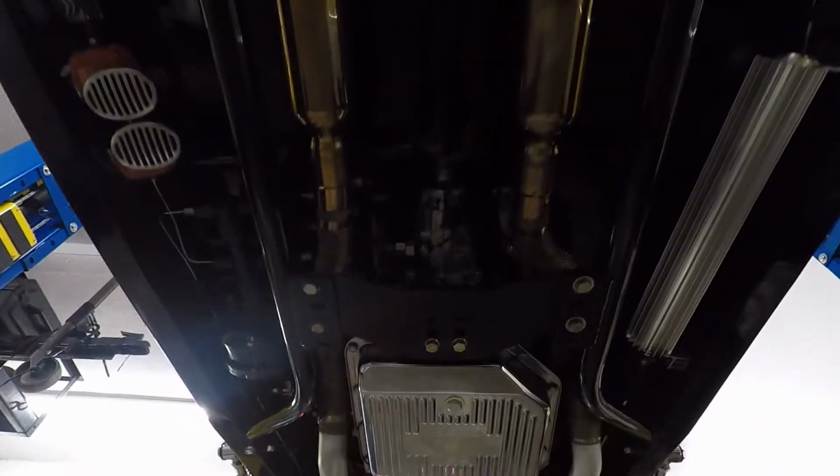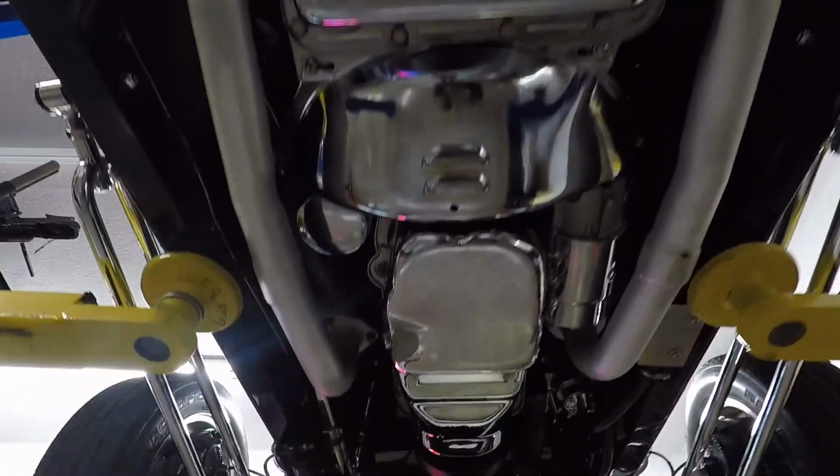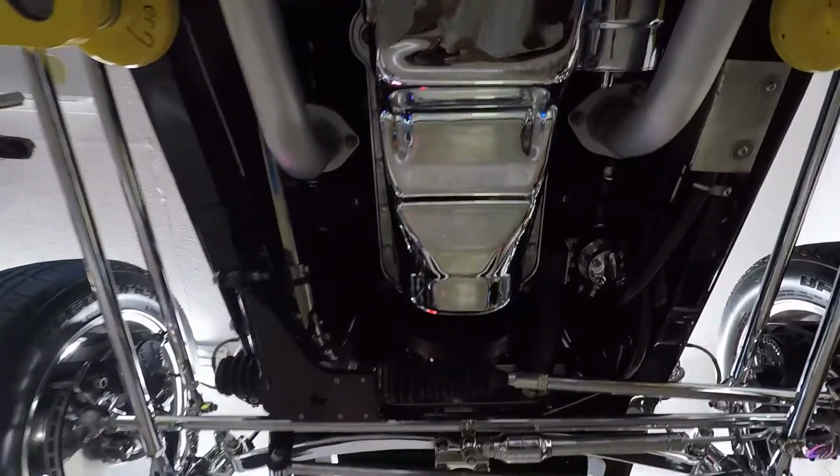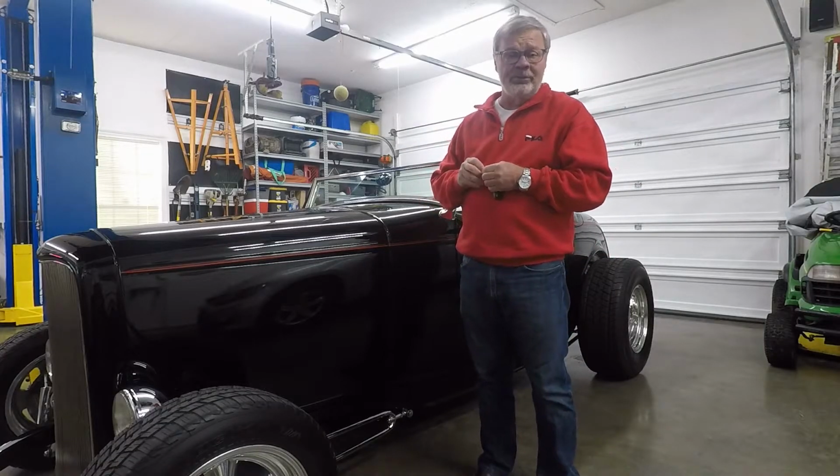This car is a really good driver. Sometimes you can make a hot rod so radical that it's not fun to drive. I have right at 25,000 miles on this car. I love to drive it. I love to take it on trips and go to cruise-ins and stuff.